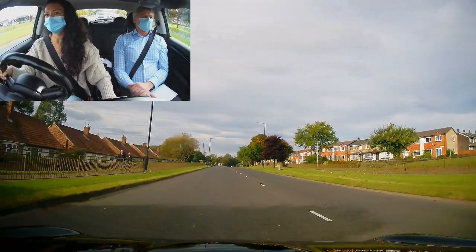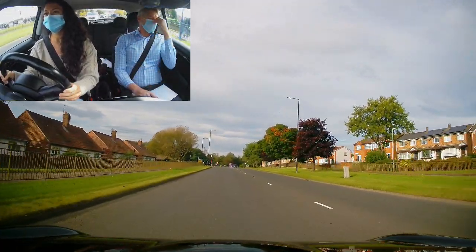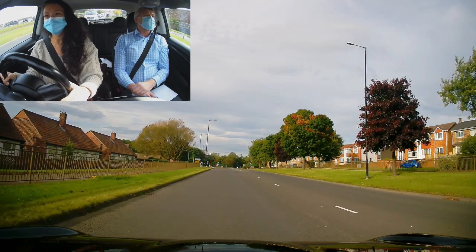So you turn the next road to the left. Just ignore the sign for the moment, next left. Pamela, this signal goes on way too early for turning left. I don't mark it because I think it's a bus stop and the double yellow lines. But when you're turning left, you're only doing about 30 miles an hour. I like that you use your mirror straight away. That's great. That's good stuff. But you don't mirror and signal at the same time.